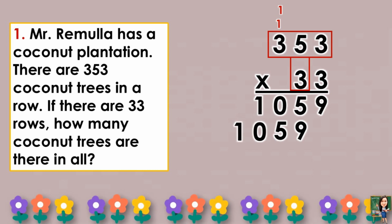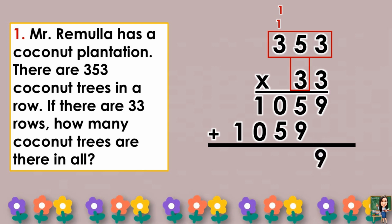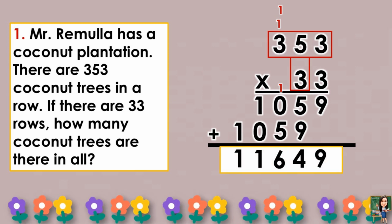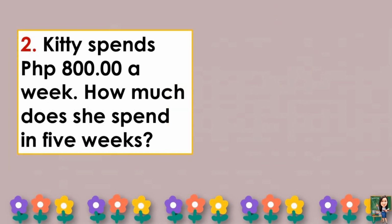Then add the partial product, 1059 plus 1059 equals, bring down 9. 5 plus 9 equals 14. 5 plus 1 equals 6. 1 plus 0 equals 1. And bring down 1. So the final product is 11,649. Number 2. Kitty spends 800 pesos a week.